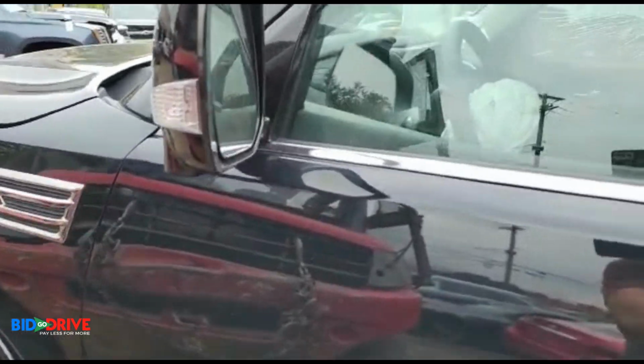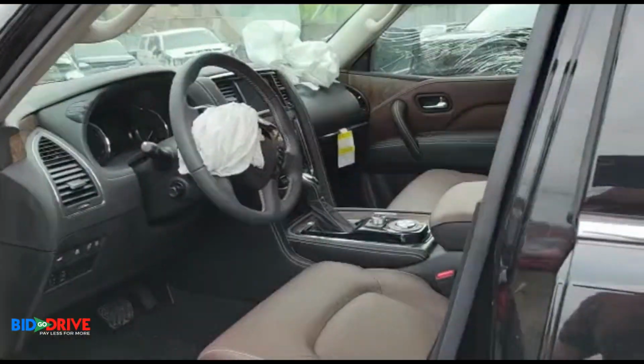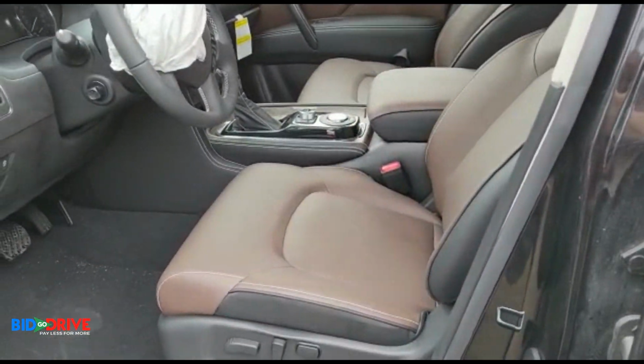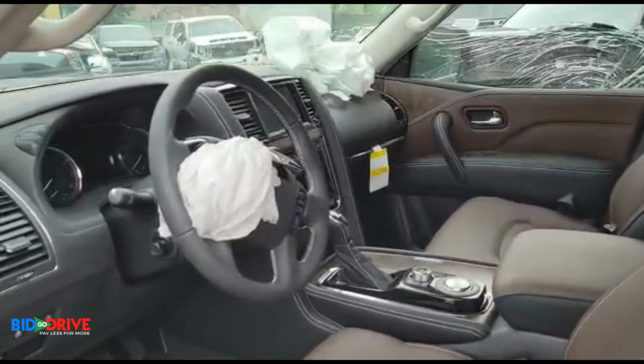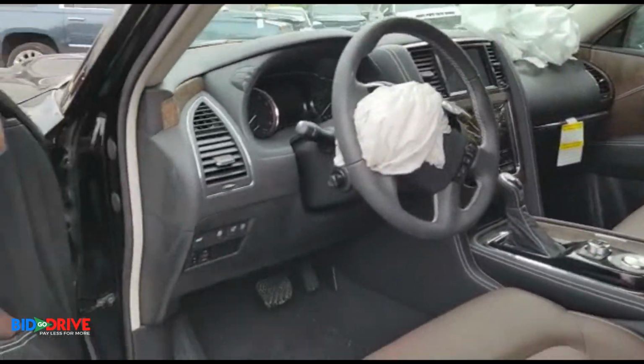Let's take a look inside. You have the two-tone interior. The forward airbags are deployed.